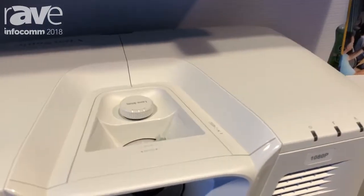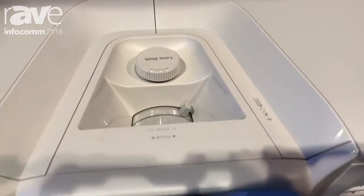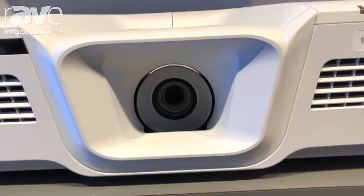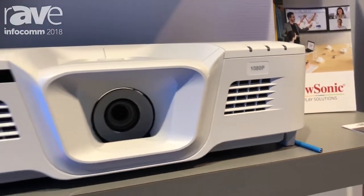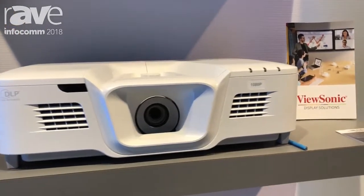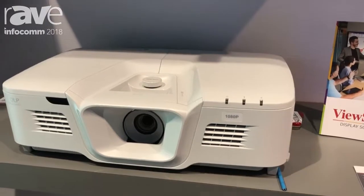Part of the beauty of this product is while it's packed with features for the Pro AV installer, including a centered lens and vertical lens shift, it's at a very attractive price point, under $2,000. So you can pick this up today, $1,999, 5,000 lumen, 100,000 to 1 contrast ratio.